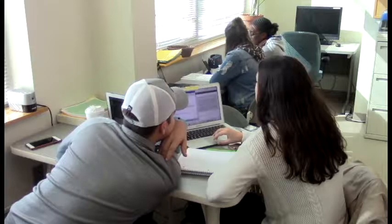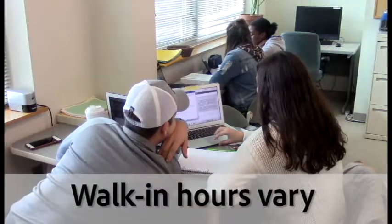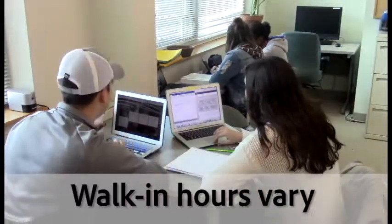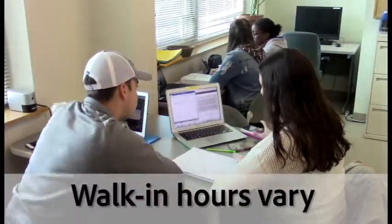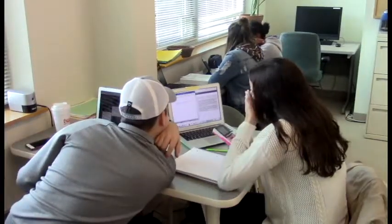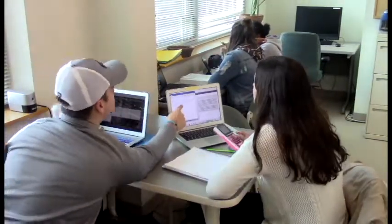Faculty math tutors also assist students on a walk-in basis during designated hours that vary each semester. Walk-in tutoring occurs in a group setting, allowing students to ask a quick question or to work in small groups with classmates. If you are looking for more individualized attention, consider making an appointment with a peer.